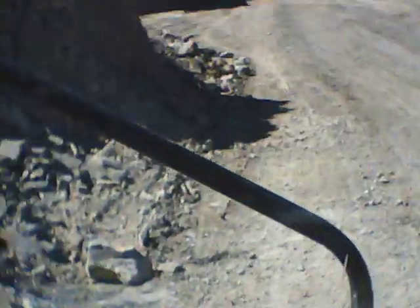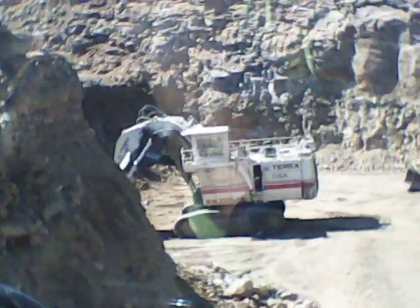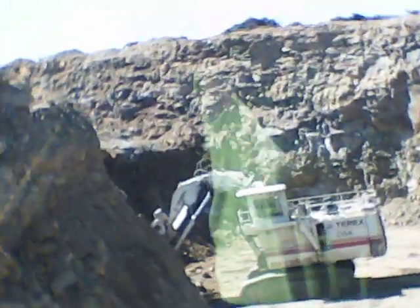This is what it's like to go for a ride in the rock truck. That's the shovel, that's the one that's going to load me. Okay, we turn the music down a little bit. Alright, here we go. Just bear with me.